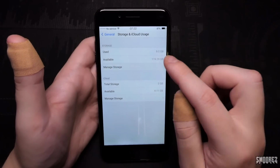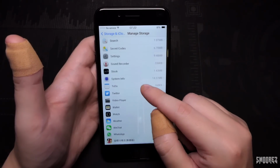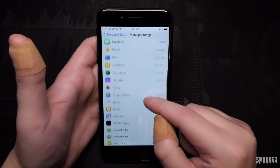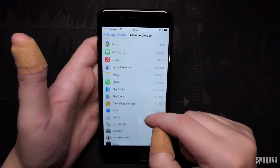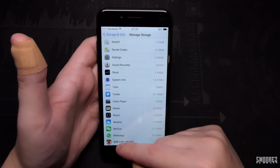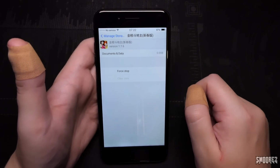Storage and iCloud usage, which you go to manage usage, and we can see all the applications. Wait, is this it here? No. Well, these are most of the applications that are installed. Find Friends, Find iPhone, iBooks, Ice Crush, iOS 7 Compass, iOS 8 Web Enter, 2 of them. Alrighty. And Safari. And what the hell is that there? What is that? What does that say? I'll get about 60,000 people in the comments telling me what that says.